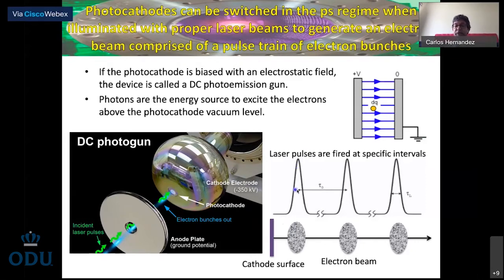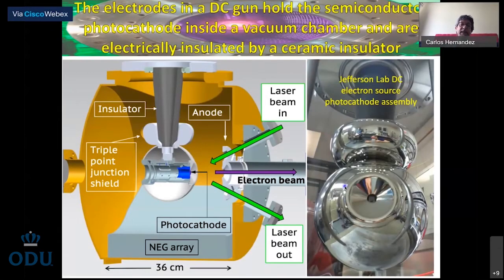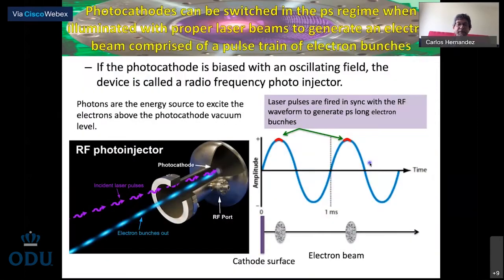In this case, because we use laser light, we can generate pulses that are picosecond long, and we can generate them truly at megahertz of frequency. This is a current picture of one of the other electron guns at Jefferson Lab. We can see this sphere here, and this red dot at the center is the photocathode. We can inject the laser beam through one side, the laser beam exits, and the electron beam pulses go to the accelerator through the middle. And on the right you can see another example of one of the electrodes that we use at Jefferson Lab.